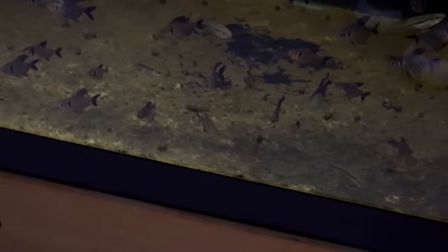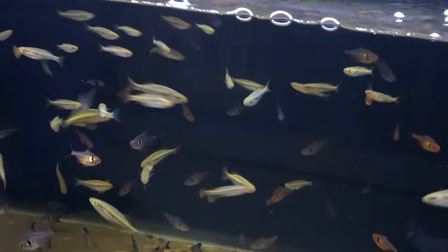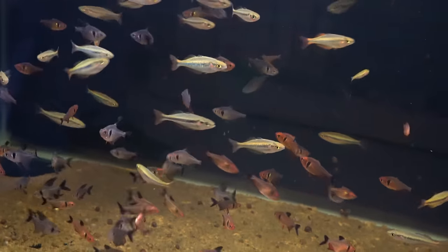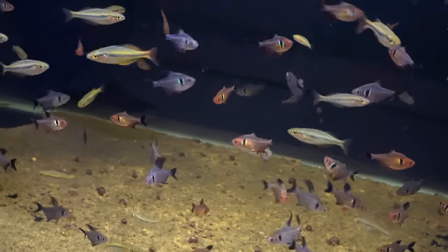Black phantom tetras, along with some aquarium bred and raised here in the United States. Yellow rainbows. That's the Melanotaenia herbertaxelrodi, if I remember. Yeah, that's the right one. And some of them are starting to get their colors. Yeah, a couple are starting to color in.